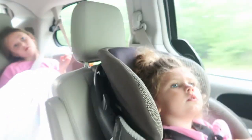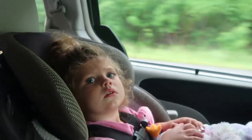Hey guys, we're on our way to the beach. We started out about 7:10, 7:15 this morning, and we are ready to go. So we got Blakely. Blakely, say hi.